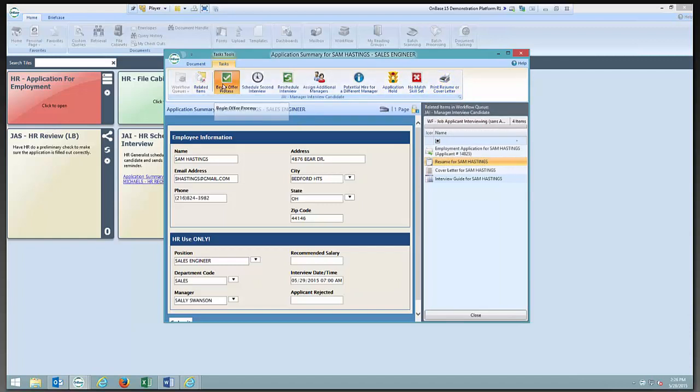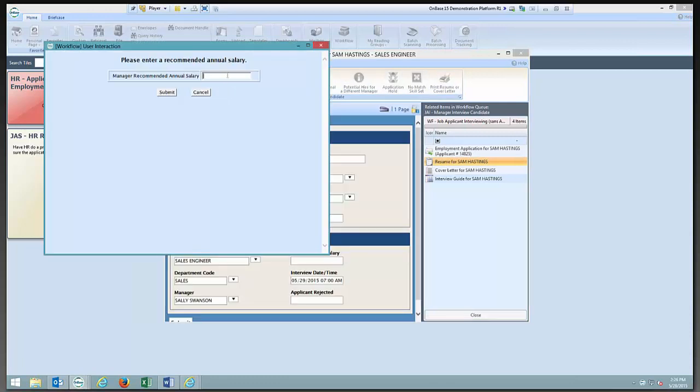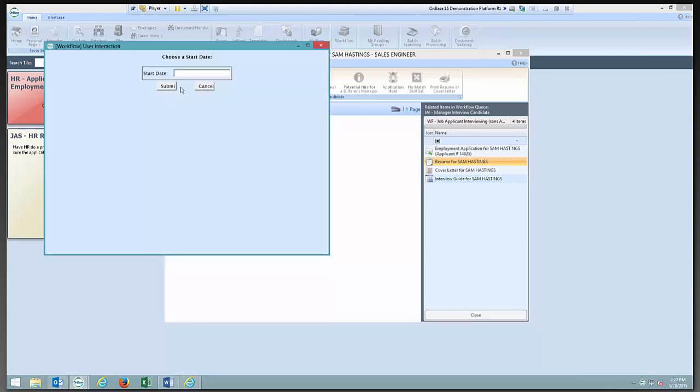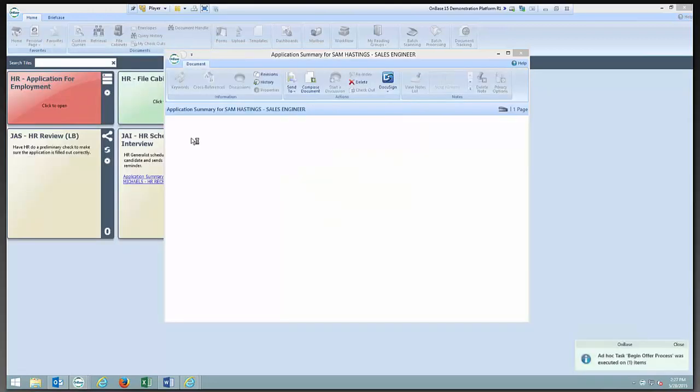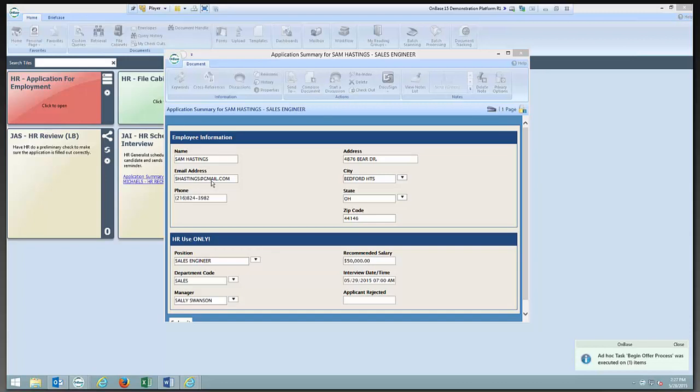So please enter a recommended salary. I can work with Ryan, and we figured out probably $50,000 is good for a team lead for a sales engineer. We're going to go ahead and submit. Choose a start date. So if he's coming in tomorrow and we like the interview and everything went well, how about if we have him start on just June 15th? Go ahead and submit. And at this point, what we did is we took that information and we're automatically going to add it to our offer letter.